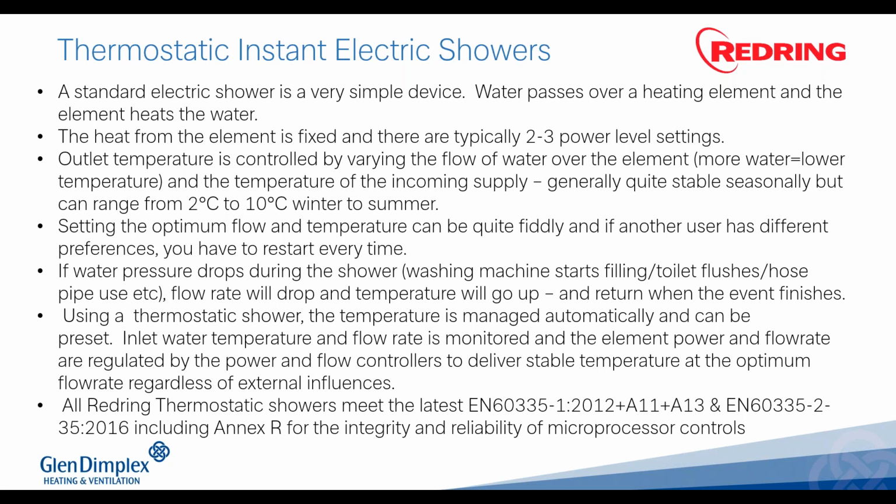With a thermostatic shower, the temperature is managed automatically and preset. Inlet water temperature and flow rate is monitored, and the element is regulated by the power and flow controllers to deliver a stable temperature and flow rate regardless of external influences. And I'll talk about this in a while, that all Red Ring thermostatic showers meet these regulations, in particular EN 60335, and include an NXR for the integrity and reliability of the microprocessor controls.